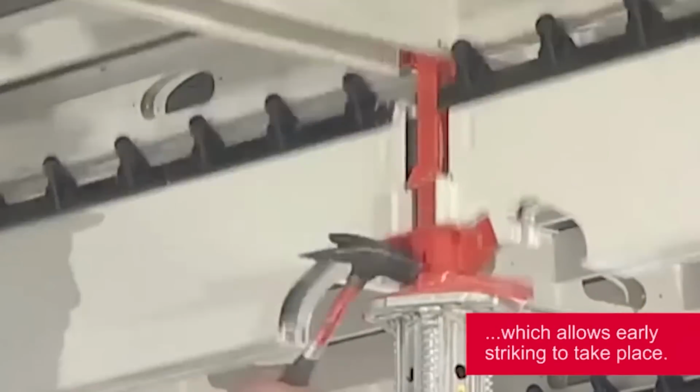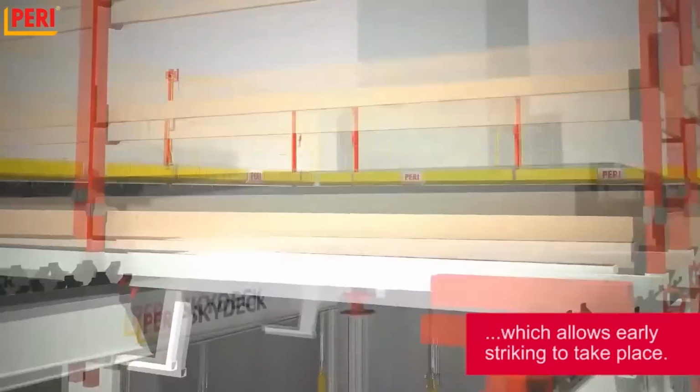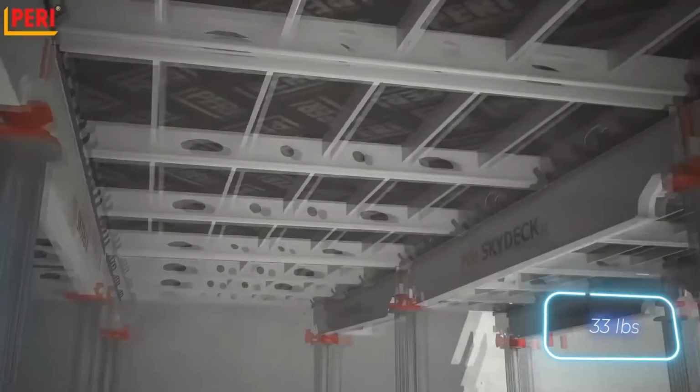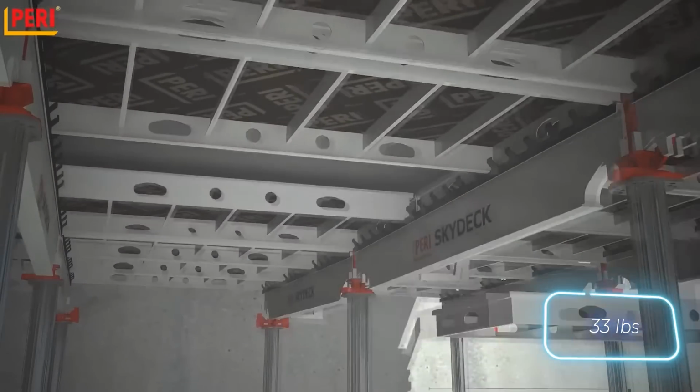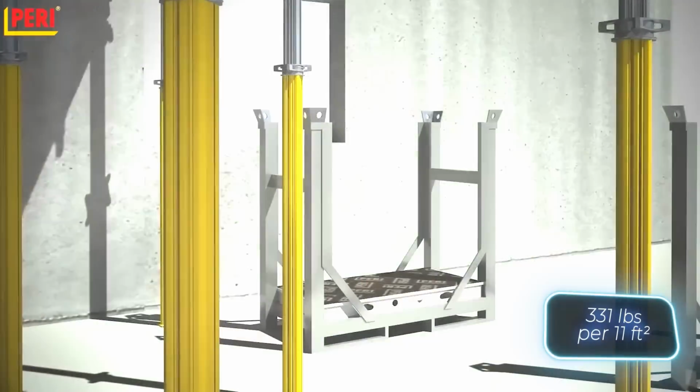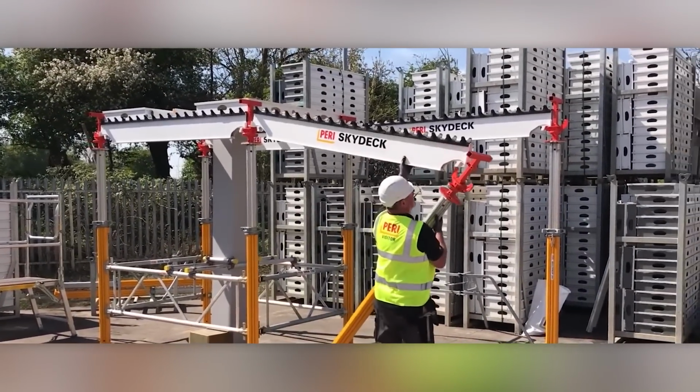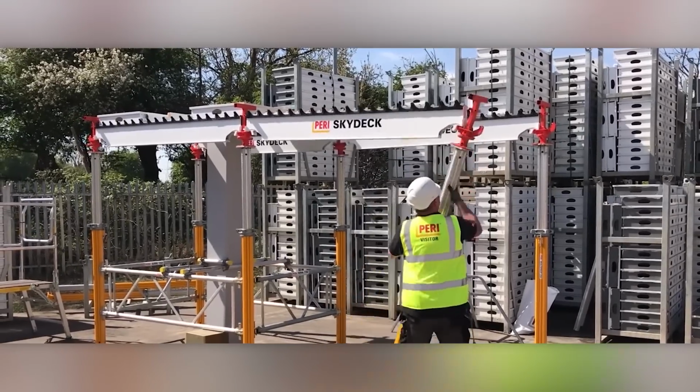Depending on the project and concrete type, it can be removed after just 24 hours. Made from aluminum, it's lightweight with the heaviest component at 15 kilograms. Yet it can withstand loads of up to 150 kilograms per square meter, making it ideal for large-scale projects like London's South Quay Plaza complex with its 3 towers.